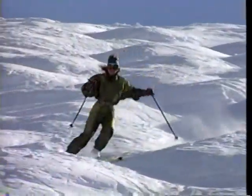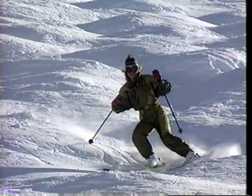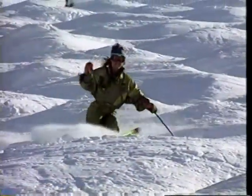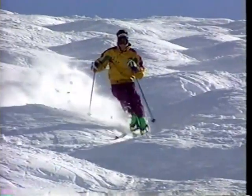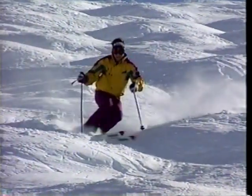Now remember that you want to use the same good turns that you can do out on a groomed run in the moguls. You can see right here, Catherine runs into trouble by not getting on her downhill ski early enough, and it slides out on her. Think about the power plow with really good pressure into each mogul and onto each new turn. Maintain the same amount of pressure on your edge by standing on your downhill ski and driving your knee to the inside of the turn.